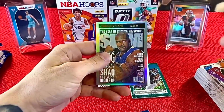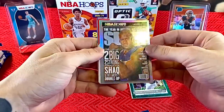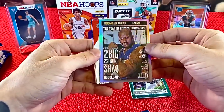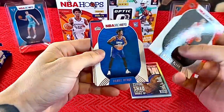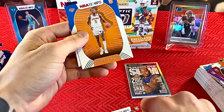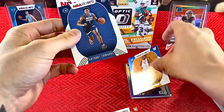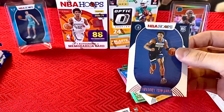Ooh, I saw the Lakers. Got crazy. I thought it was going to be Kobe. We have a holo slam Shaq. It's a pretty good pull, especially from a solo. Malachi. There we go. Emmanuel Quickly. And Anthony Edwards. Boom. So definitely a pretty solid solo on that one.